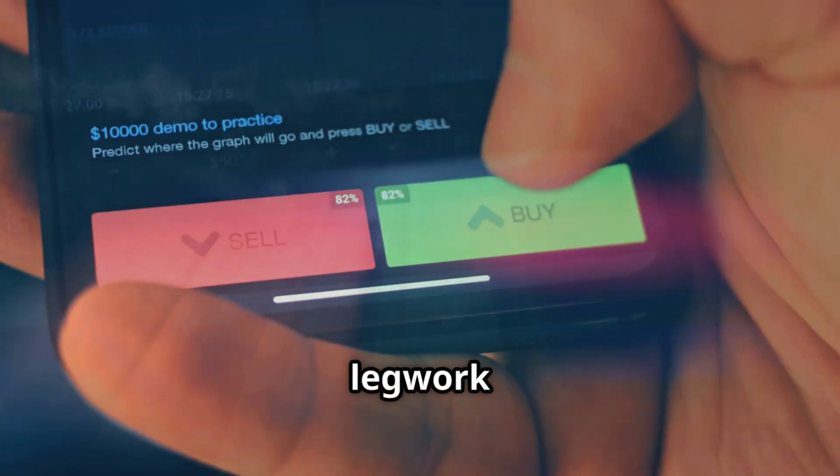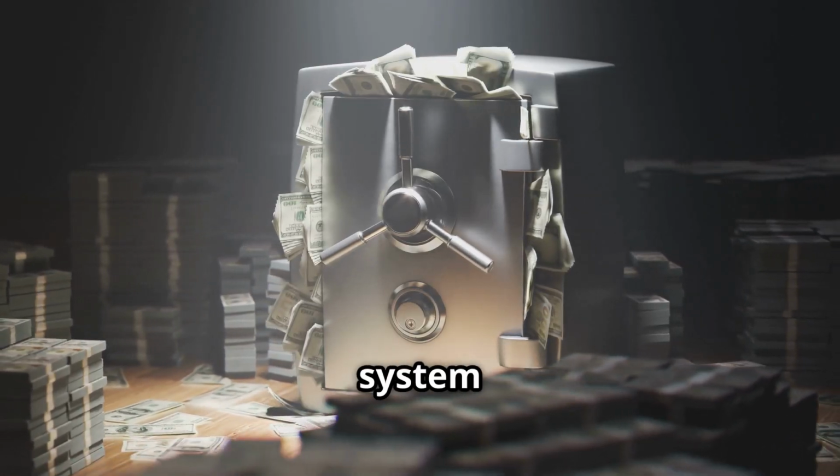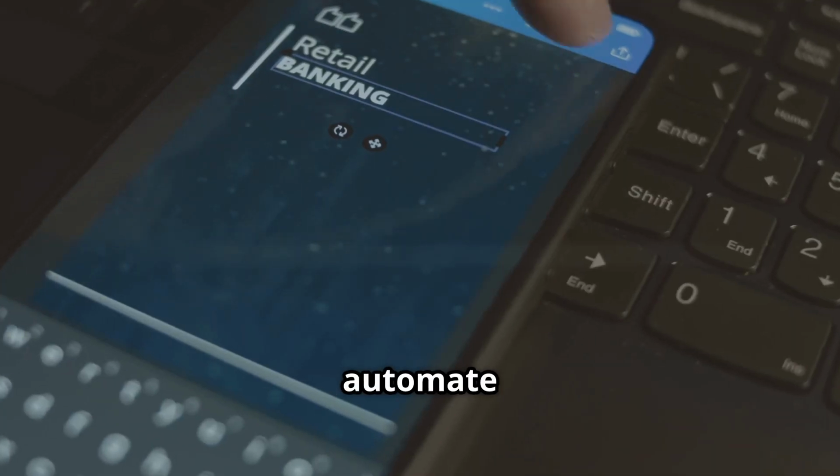Think of it as your secret weapon for effortlessly building your emergency fund. Here's the beauty of automation. It takes the guesswork and the legwork out of saving. Instead of relying on willpower alone, you're setting up a system that works behind the scenes, quietly building your financial fortress without you having to lift a finger. So how do you actually automate your savings?